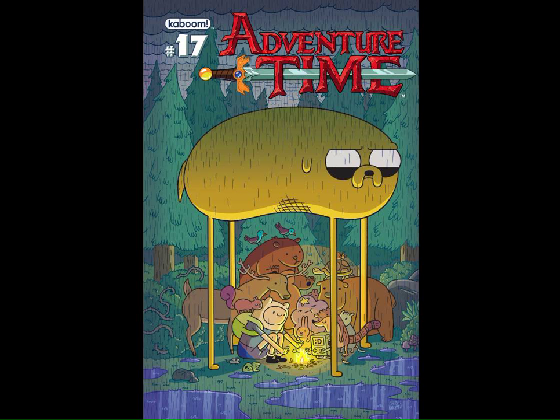Then another staple for what me and my daughter read is Adventure Time. We've read at least 17 issues, plus some of the miniseries. And for the most part, they're good.